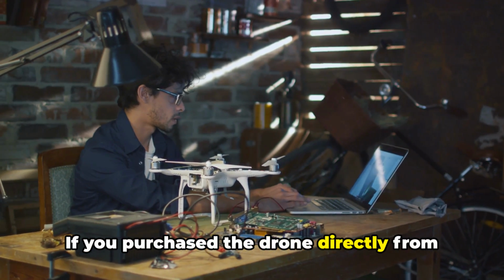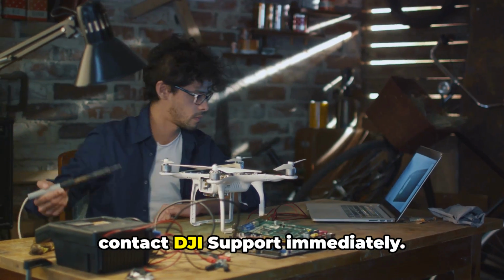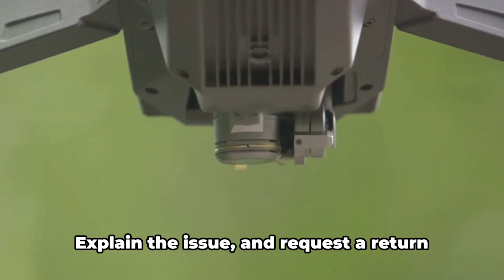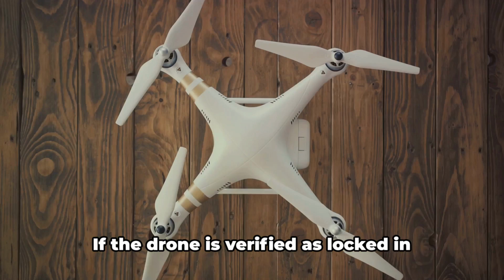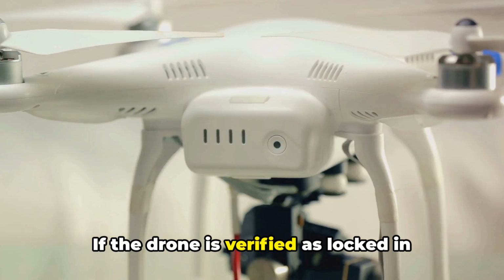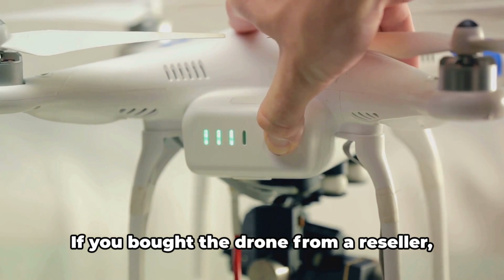If you purchased the drone directly from DJI or an authorized retailer, then contact DJI support immediately. Explain the issue and request a return or replacement. If the drone is verified as locked in DJI's system, they will guide you through the process.